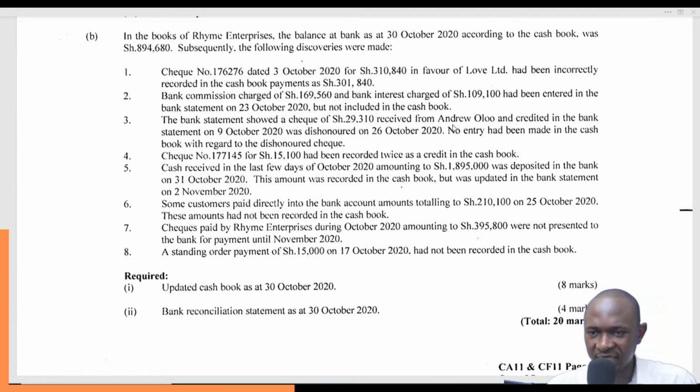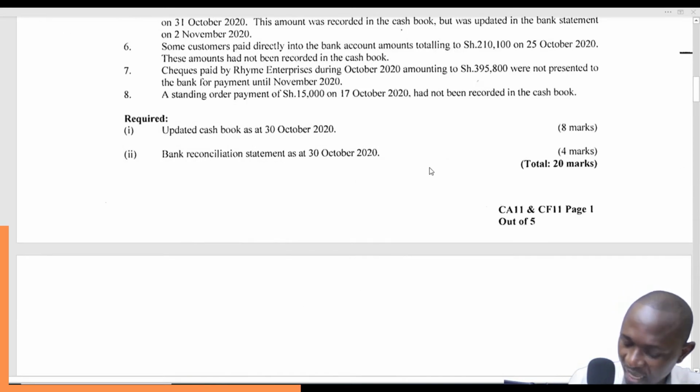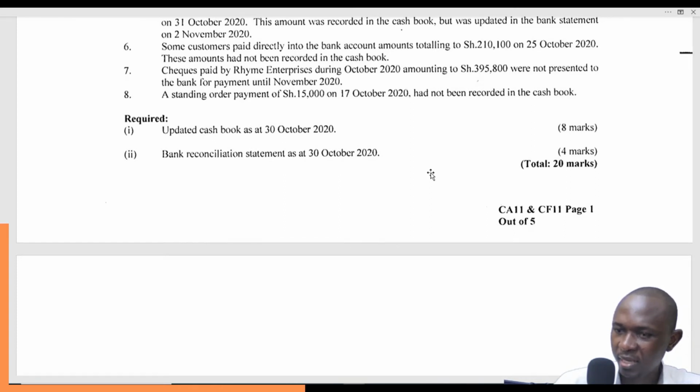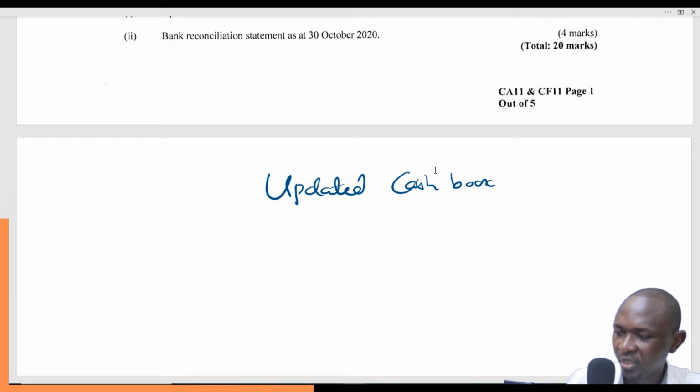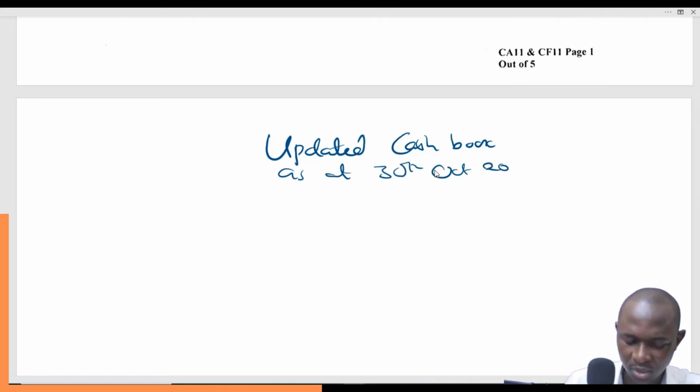So step number 1, we prepare the updated cash book just like the question is asking. So you just come here and say updated cash book. You might want to put the date. So this will be as at 30th October 2020.